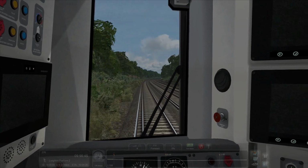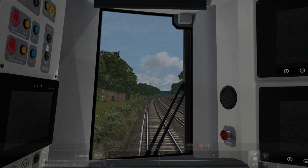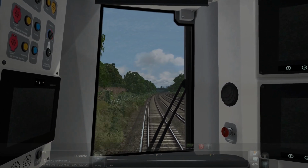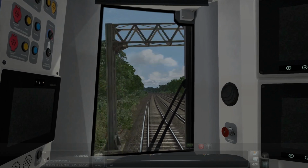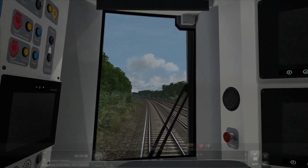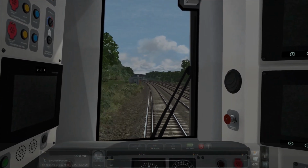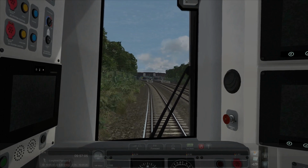These things can whack out up to 100 miles an hour. There's only one route in the southeastern area that allows you to do that. That's the southeastern main line, which goes via Tunbridge, Paddock Wood, and all those places down to Ashford International. I want Kent in Train Simulator, please. Medway Valley Line first, though, yeah?